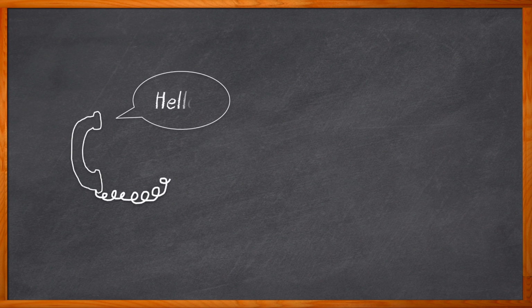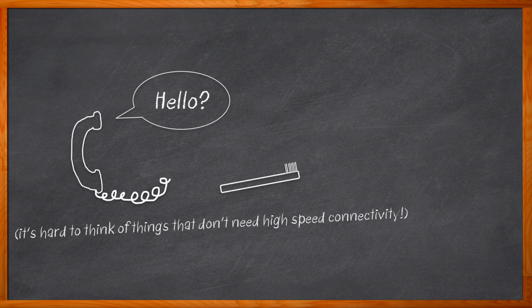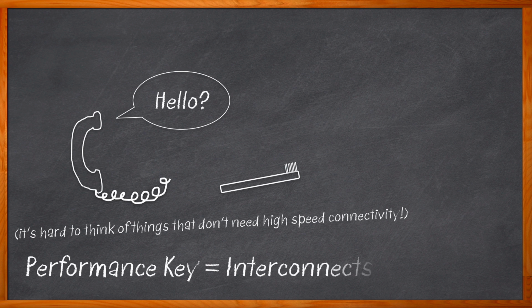Show me an application that isn't demanding high-speed connectivity these days. Don't worry, I'll wait. All right, there may be some applications out there that aren't requiring next-generation connectivity speeds. But for the most part, we're in the middle of a big-time connectivity speed ramp-up. With 5G networks, autonomous cars, high-performance computing, and AI leading the charge, we won't be seeing a slowdown with speeds anytime soon. But how can we keep up with these increasingly high-speed connectivity needs?